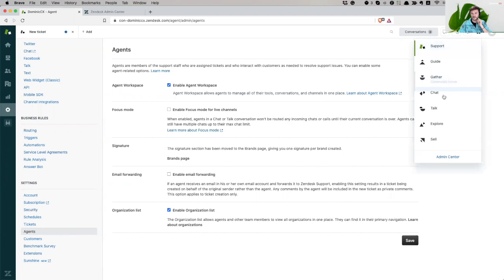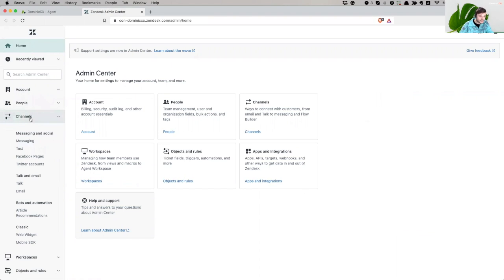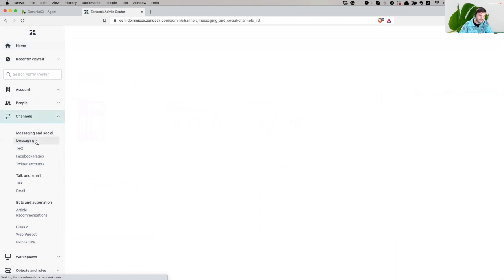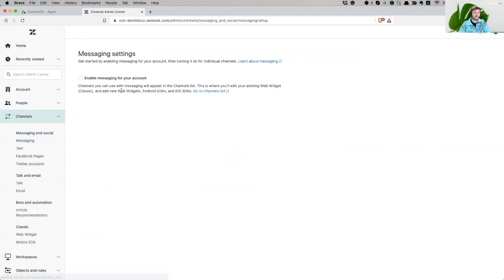Okay, so here we go to Admin Center. We open the Admin Center, go to Channels, and then we have here Messaging and Social, and we go to Messaging. You see we have nothing here, no channels in sight. We go to Manage Settings, and we enable messaging for your account.